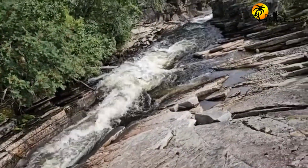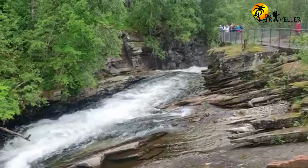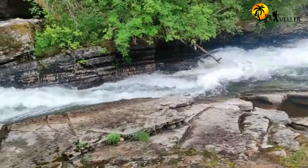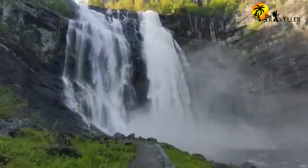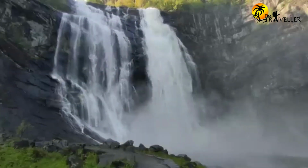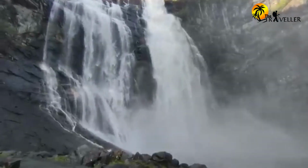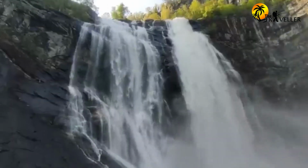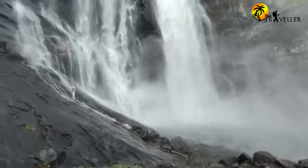What really sets Skjervsfossen apart from many other waterfalls in Norway is how close you can get to it. Unlike some waterfalls that only offer distant views, here you have the unique chance to walk right behind the waterfall's curtain of water on a specially constructed path. Imagine standing behind that roaring cascade, feeling the cool mist on your face, and hearing the thunderous rush of water all around you. It's an immersive experience that brings you closer to nature than most places ever could.